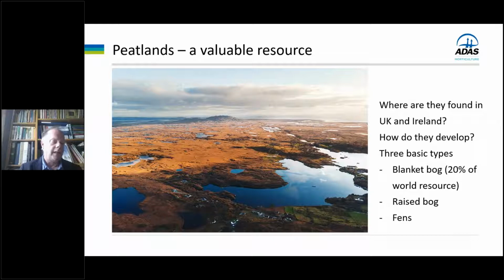There are 3 main types of peatland in the UK and Ireland, and these are blanket bog, which tends to develop in low-lying hollows and on shallow slopes and flat surfaces. Raised bog, which develops when a water body fills with vegetation, and fens, which tend to develop on shallower peats and are often associated with lake margins. Blanket bog tends to be found in the uplands, though it can come down to sea level in the far north of Scotland, and raised bog and fens tend to be found in the lowlands. Now, the UK and Ireland have approximately 20% of the world resource of blanket bog, and they're also extremely important for the other 2 peatland types, so raised bogs and fens. Next slide, please.